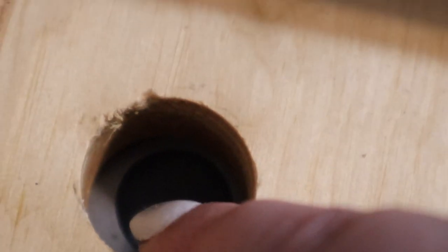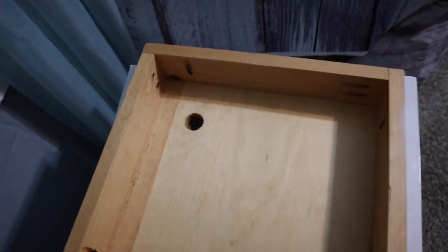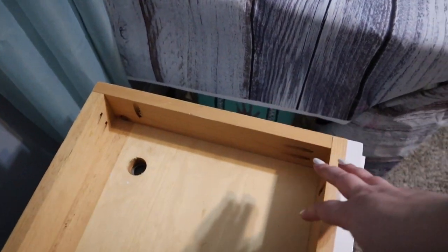So you see how in this hole, there's like a little track and it has little holes in there. So what I'm going to do is mark 4 points on this, like the 4 corners. And I'm going to pre-drill a hole and then I'm going to screw in the screws and then we can put on the top of the pegboard.